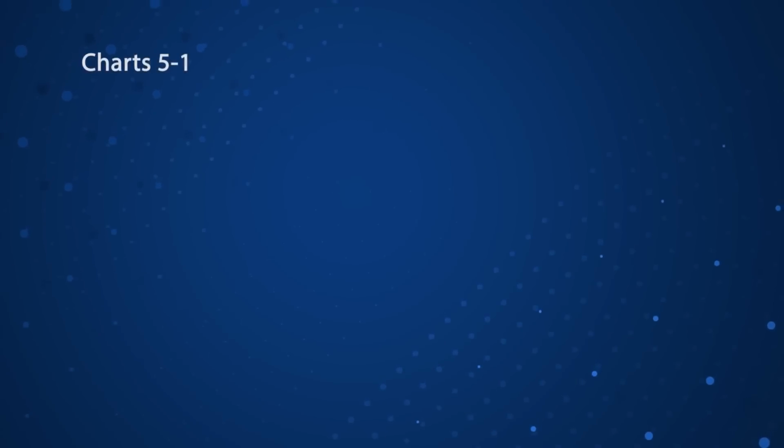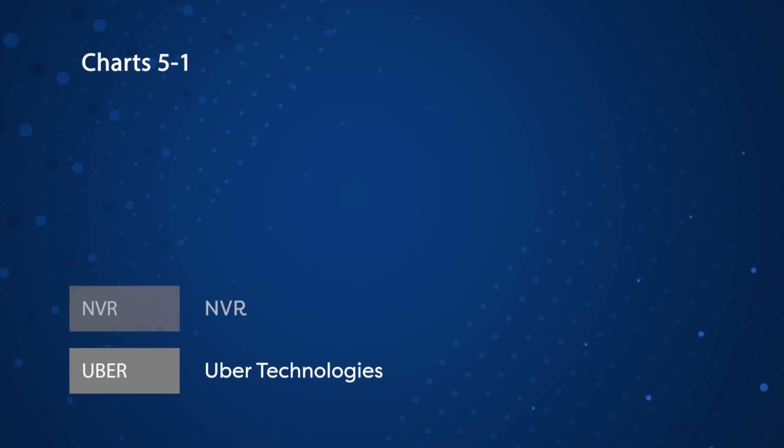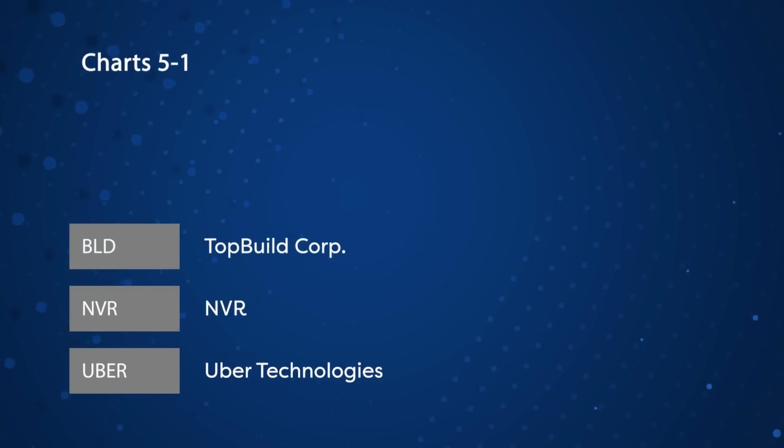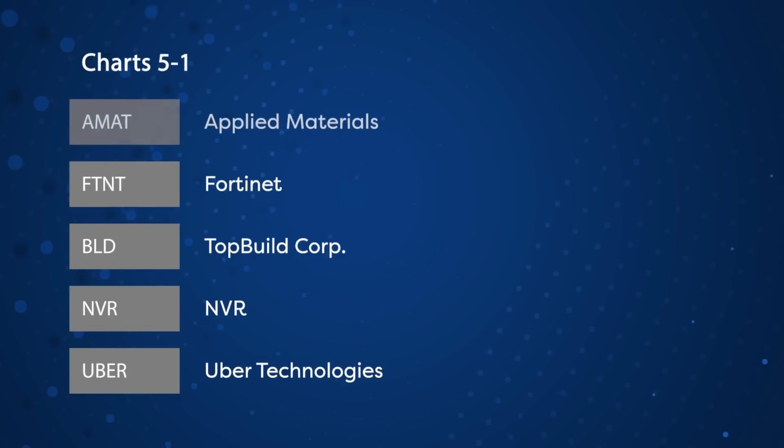So let's recap really quickly my 5 stocks to watch in the month of July. At number 5, we had Uber. At number 4, we had NVR. At number 3, we had TopBuild, BLD. At number 2, we had Fortinet, that cybersecurity name, FTNT. And at number 1, Applied Materials, AMAT, that strong semiconductor name, that $125 billion large cap name. We'll see if that can continue to move higher in the month of July.